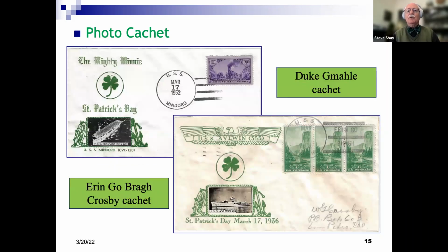At the bottom, we have another Crosby cover, 1936. Again, the mail clerk got into the act with the slogan in the killer, Erin Go Bragh. This is a Duke Gamaliel cover. Gamaliel was stationed aboard the USS Minduro, so you see many of his covers are posted on the Minduro, but he's reused the original artwork of the Crosby cover, at least the bottom portion, and then changed it. Did keep the shamrock, but he's changed it and added some wording. So in this case, we see a cachet used in 1952 that was originally used in 1936.